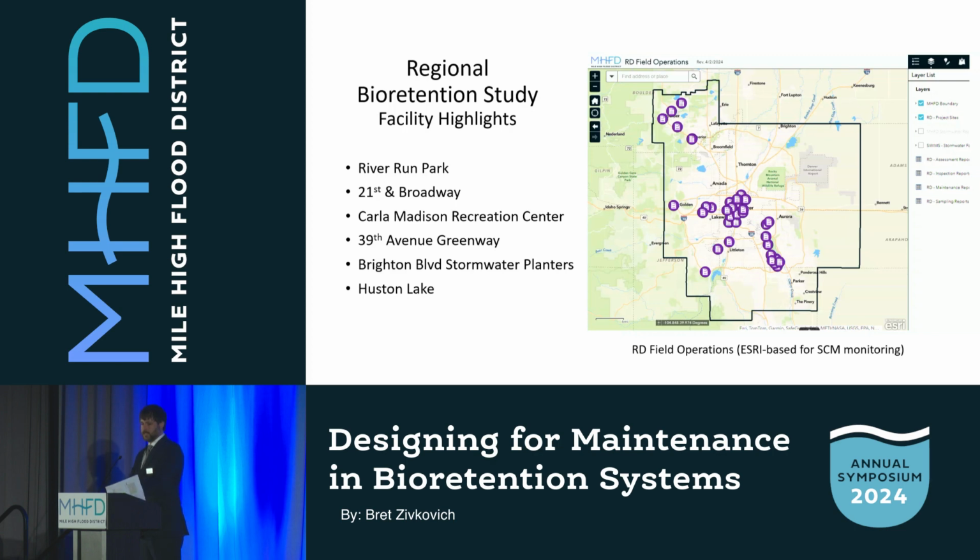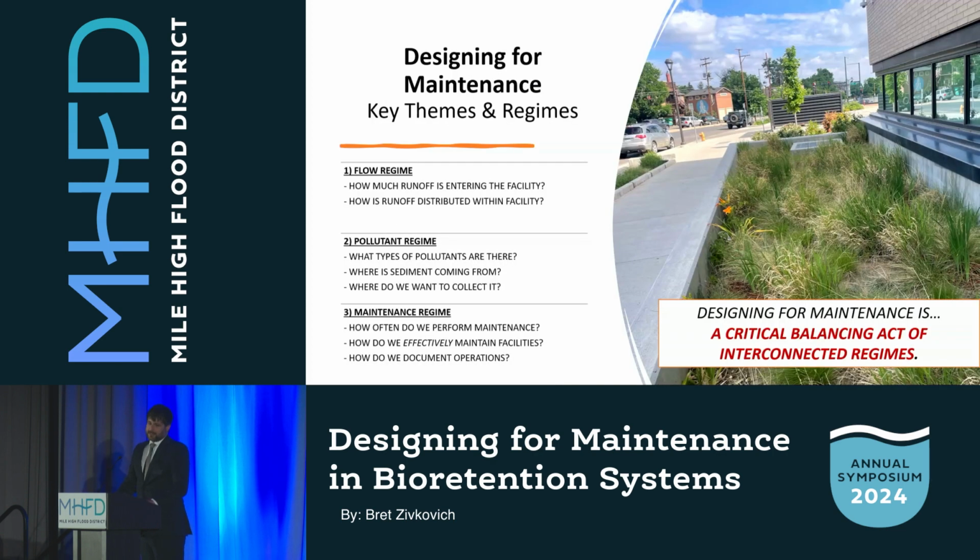So everything starts with design. So understanding here, how can we design for maintenance in a world where we have to balance all of these different regimes? And it really is a balancing act. Based on some of the work that we've done, we've segmented this into 3 different regimes.